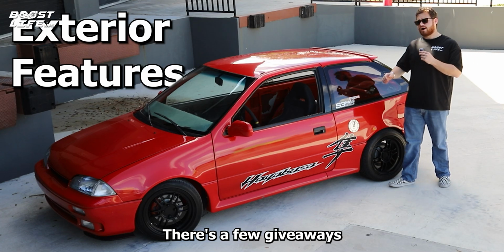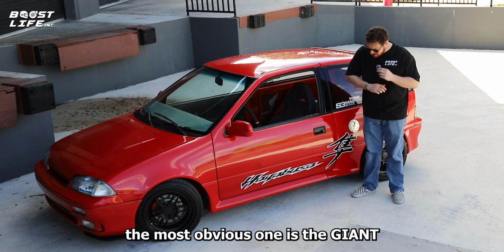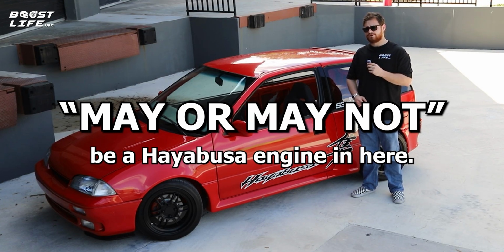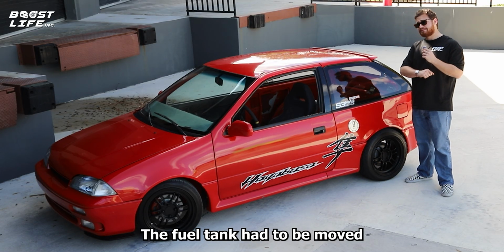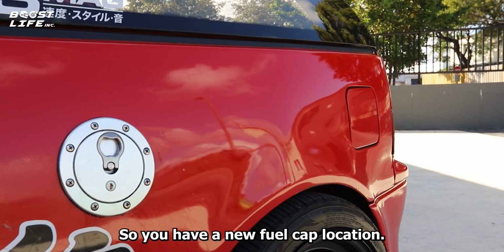There's a few giveaways on the outside of this Swift to hint at what secrets lie underneath. First things first, the most obvious one is the giant Hayabusa sticker on the side of the car. Let people know, hey, there may or may not be a Hayabusa engine in here. Next is the gas cap. The fuel tank had to be moved to accommodate the rear-wheel drive conversion and the engine swap. So you have a new fuel cap location.